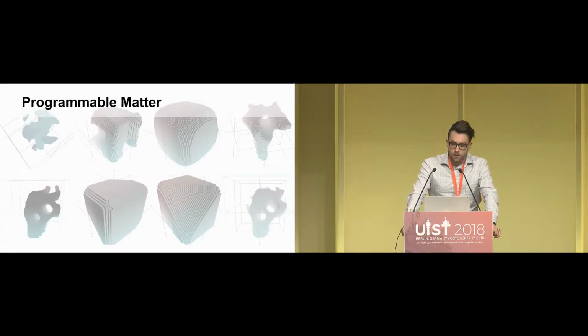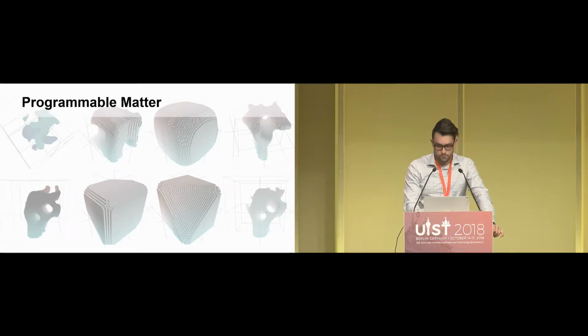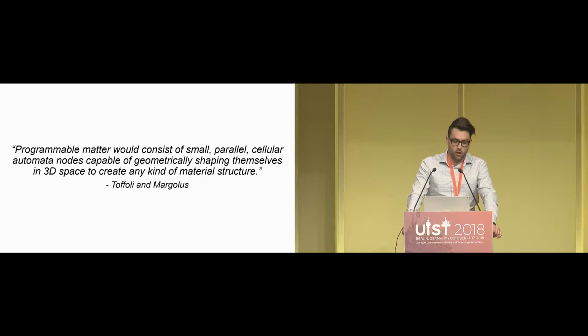In 1991, Toffoli and Margolis coined the term programmable matter. Programmable matter could be assembled into clumps of arbitrary size and determined not by technological limits, but by economic ones. By their definition, programmable matter would consist of small, parallel, cellular automata nodes capable of geometrically shaping themselves in 3D space to create any kind of material structure.